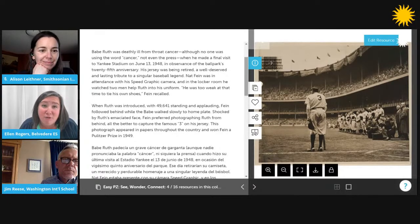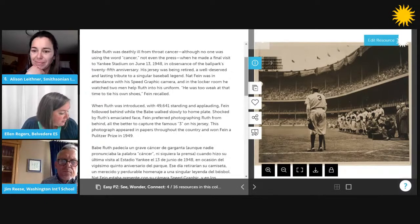So he decided to take a photo from behind, which I think really gets to what people were talking about as far as the photographer's choice and really what their perspective is.